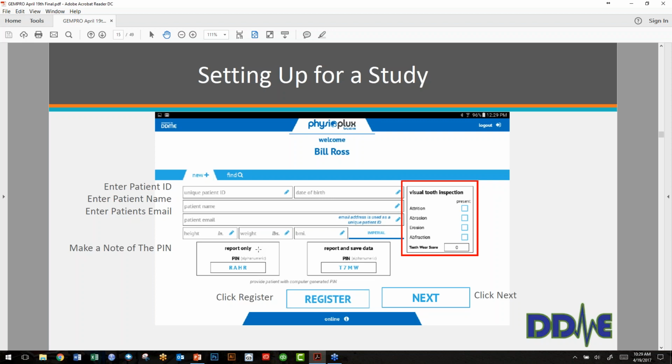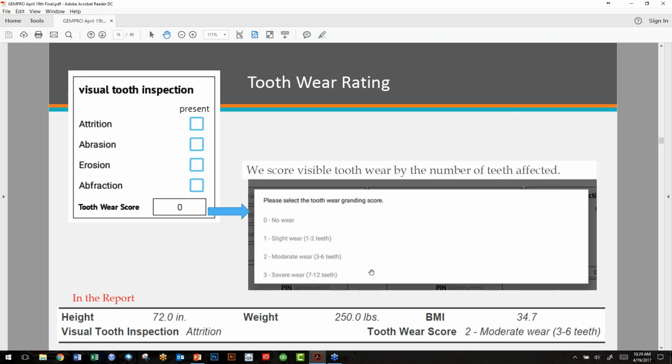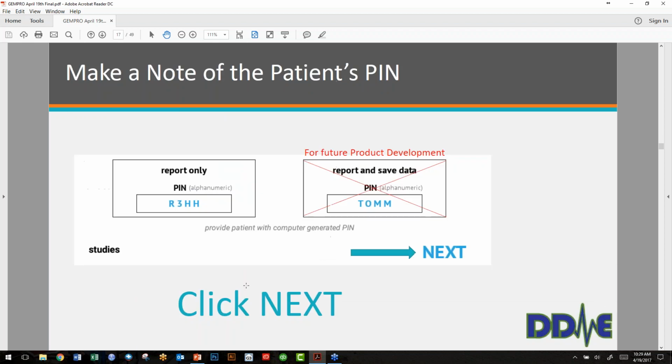It's very intuitive. I'm not going to go into great detail here, but one of the things we've added recently is, okay, what kind of tooth wear are we talking about, and how severe is it? So there's some questions about that, and then there's the obvious physiological questions, height and weight, and some of that. The tablet's going to automatically create a PIN for your patient, because each patient has to have their own login. So the tablet generates a 4-digit code, and you give that 4-digit code to your patient while you're training them how to do the test, and we'll talk about that in a second.